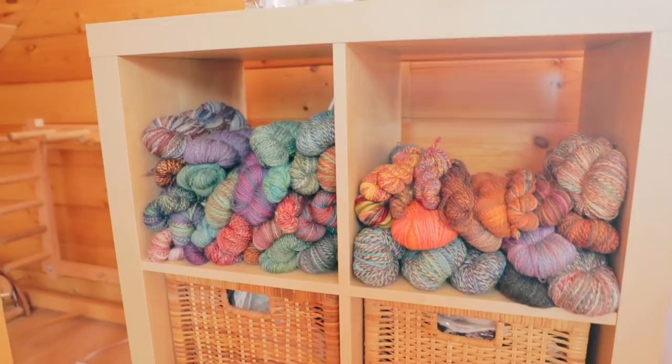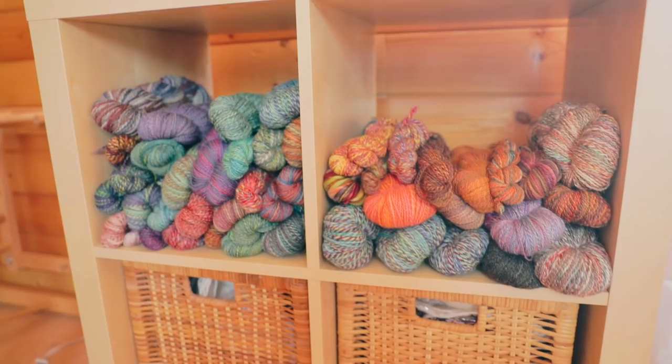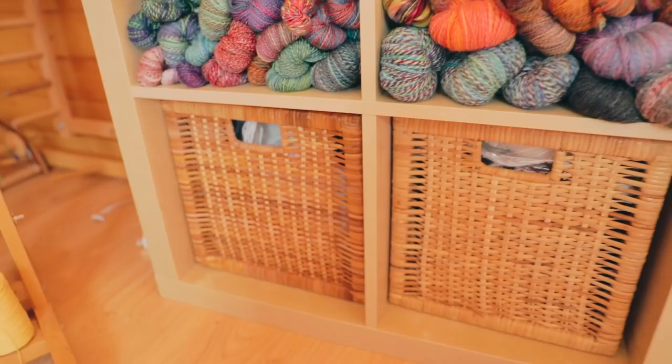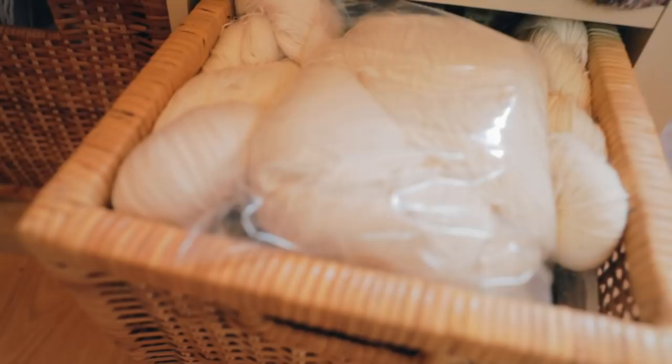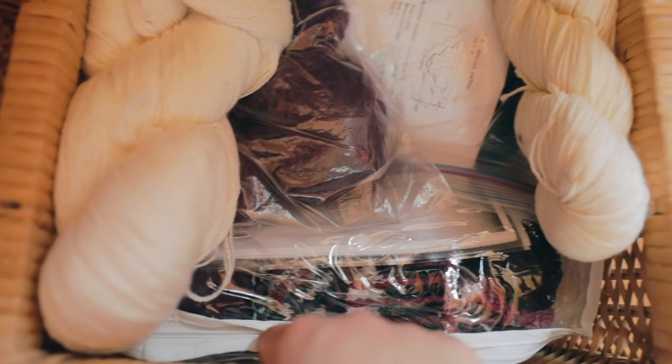And so I did have some plans for trying to make use of more of this hand spun. I just kind of want to spin it all and get rid of it all so that I can spin new ones and not feel guilty about that. In here, looks like that's undyed yarn. In here, looks like there is a Fair Isle project that I started something like 15 years ago and have not finished.